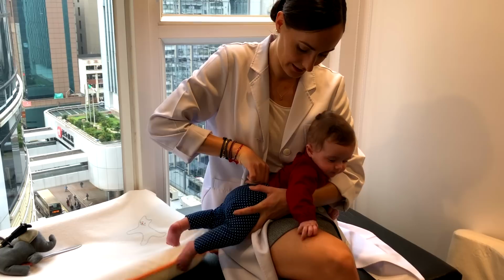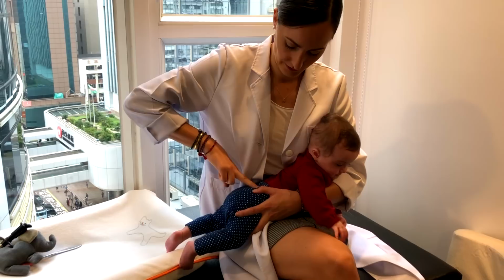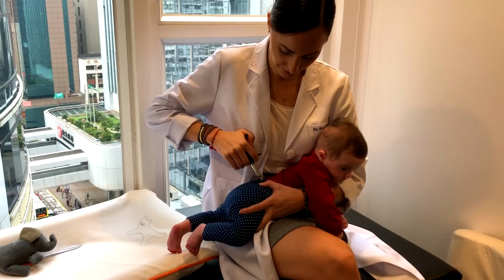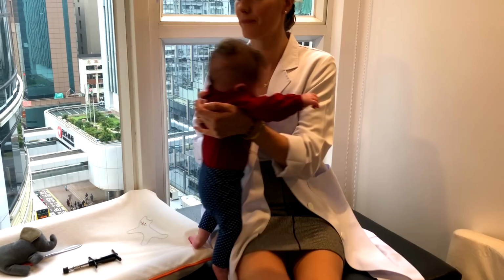Yeah, you're a bit tight, darling. If I find the tension, I will give it a little bit with the activator on that point to release. Good girl. I'm going to give you a little bit here. See, she's a little bit more tight there. Small reaction in the lower spine. You're doing so well. And then we can just do a little massage on her.